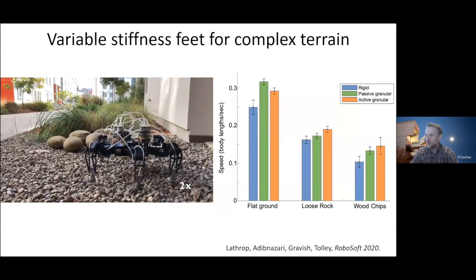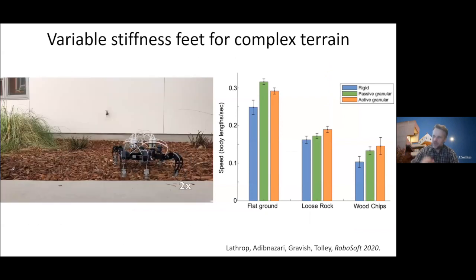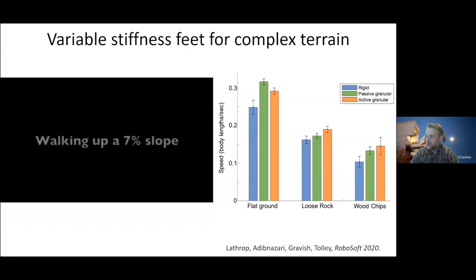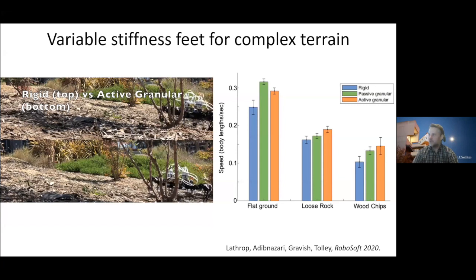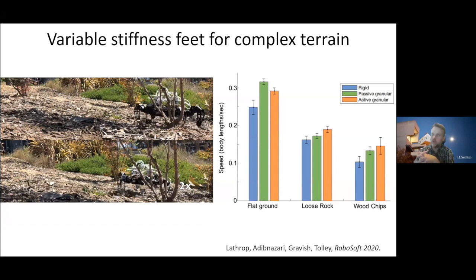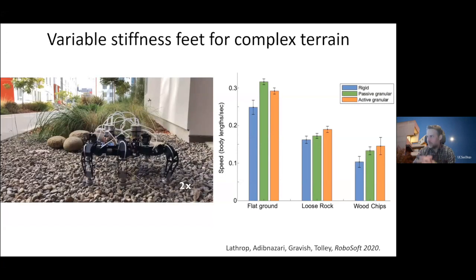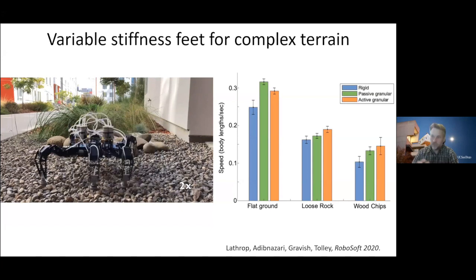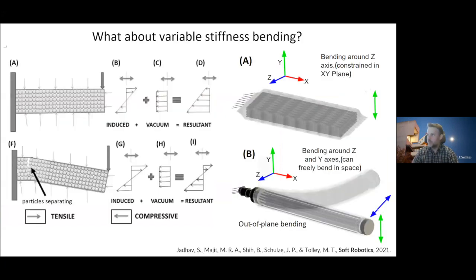And this is an initial sort of result in this direction, where we essentially put these granular jamming feet onto the end of a commercially available hexapod, and found that sure enough, if you use active granular jamming to improve locomotion on different types of terrain, we also noticed the effect. Sometimes you get this passive granular jamming just due to the weight of the robot. And so that's something interesting to potentially follow up on there.